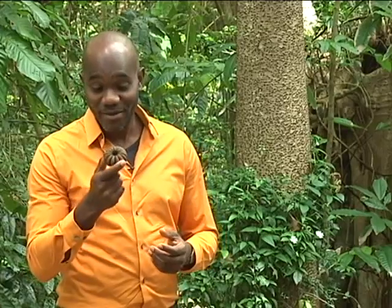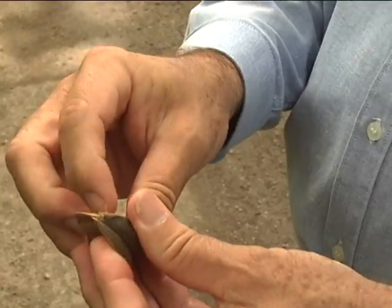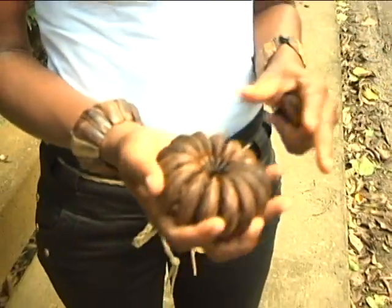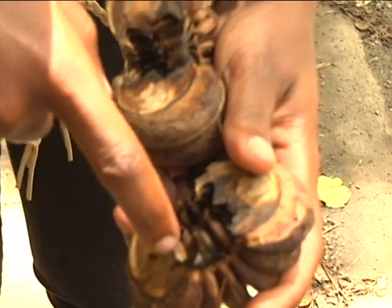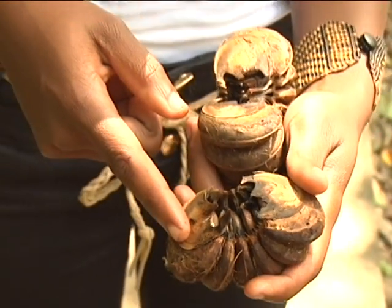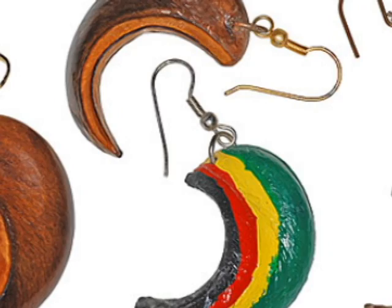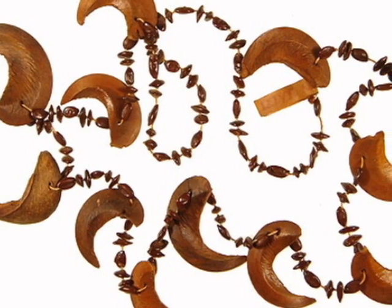Now, what about the pod of the sandbox tree? Do they look familiar? I'm sure you must have seen them around being used as decorative pieces for our people. Now, in between all of these are actually just the pods that hold the actual seed. The very distinctive seed pod. Now this seed pod, I'm not going to break this one, but once broken, you get the flat little packages that have the seed inside, and you would typically find jewelry being made from these small wooden parts. You see people putting earring backs on these, so you may get earrings. You can put them together and make necklaces.